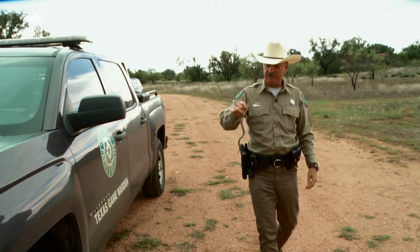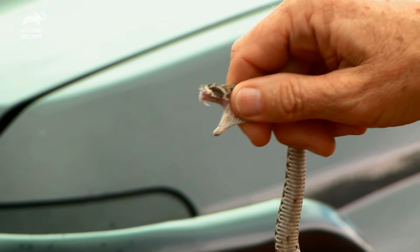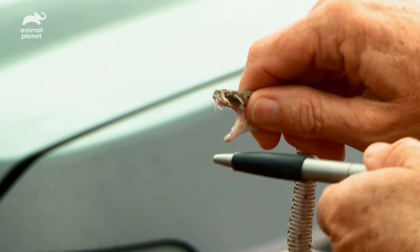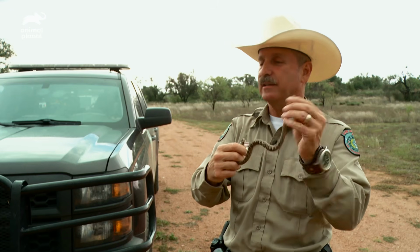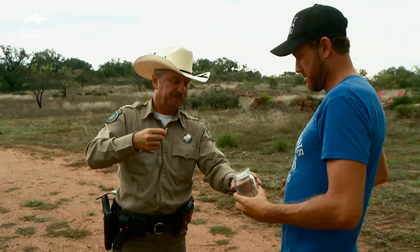Okay, so what we have here is a traditional diamondback rattlesnake, and you can tell by the pattern on its back. And then right there, you see these pits. That's why these are called pit vipers. And of course, there are the fangs. And two little rattles. They've started to grow. They don't rattle yet, but he's on his way.